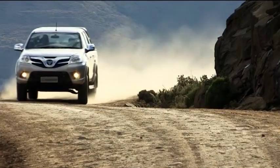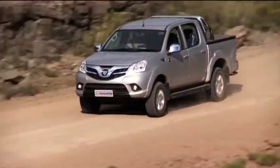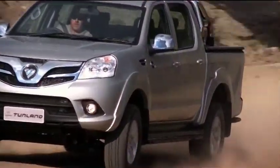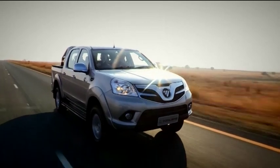The new Tunland is the latest generation pickup that will be coming out of Foton China. So it's a very exciting product for us. It's been in the making for the last 4 years, and we've been working very closely with the engineers from China. We've made a number of visits here to South Africa to try and understand what the South African consumer wants in a pickup. It's the first that Cummins will be producing, a small Cummins diesel engine, and from the testing that we've done, it's a magnificent engine, and it's just going to add to the overall pleasure of driving this new Tunland.